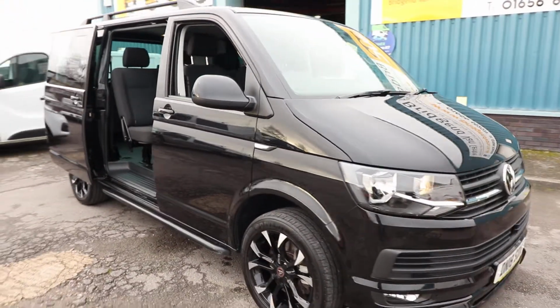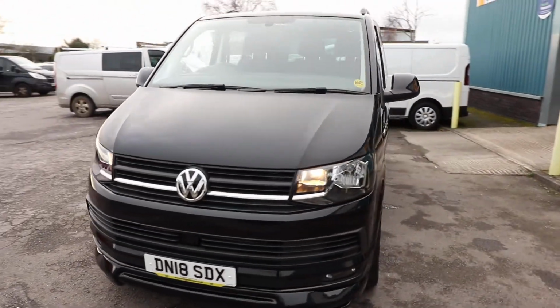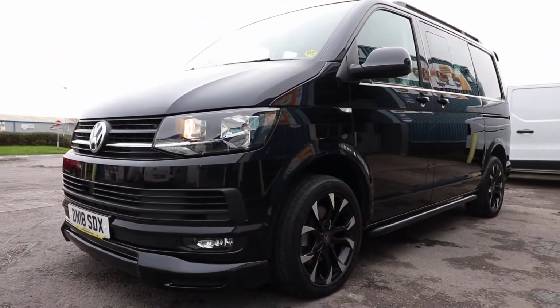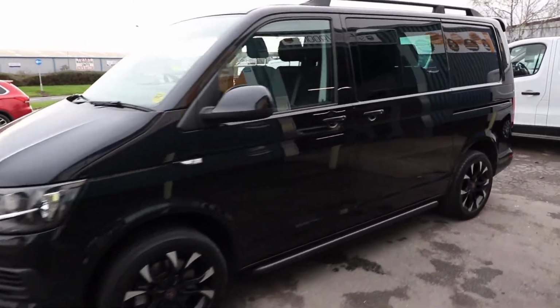But as I say, condition-wise, obviously only 11,000 miles, as you would expect. Fantastic condition on this particular van. If you're looking down the side of the vehicle just there, it's all in very, very good order and looks fantastic sitting on those alloys and with the body styling on the side and roof bars.